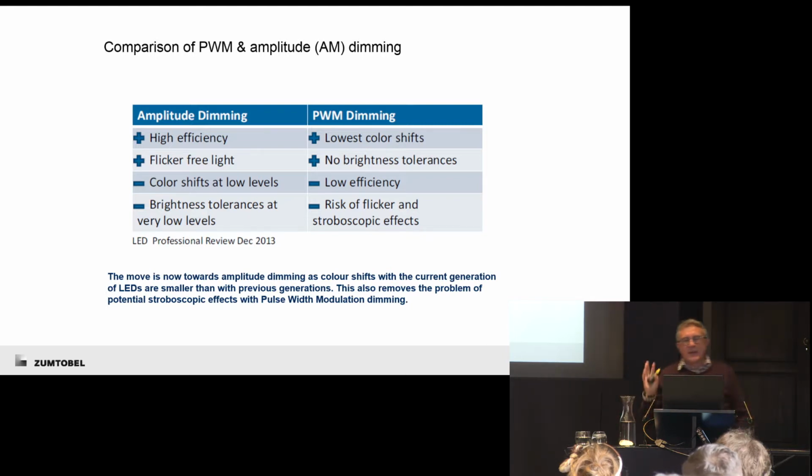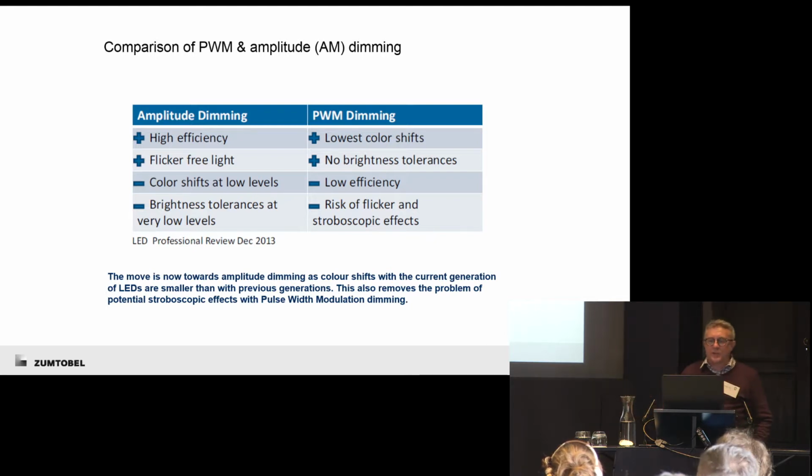Please don't do it. Anyway, with pulse width modulation, you get very, very low color shift. You get hardly any brightness tolerances, but you have a risk of flicker and stroboscopic effects. With certain control systems, if you use PWM below 20% or 15%, you'll find that you can have issues.